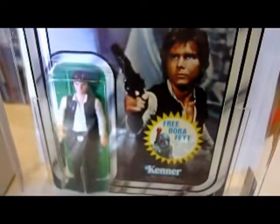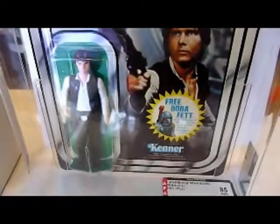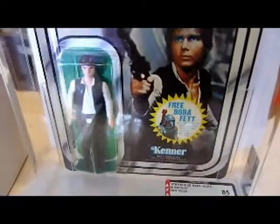This is one of the most sought after figures. I've got quite a few of them. It's because it was probably the first figure I bought. It's one of my favourites, if not my favourite.